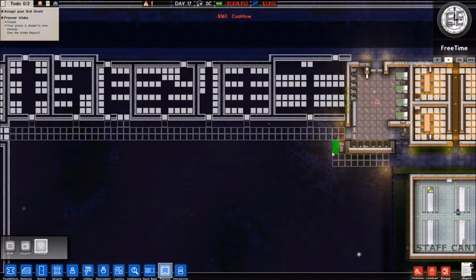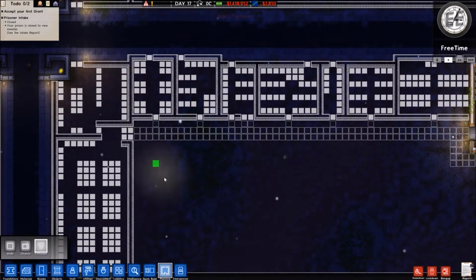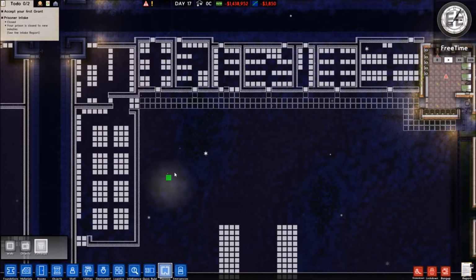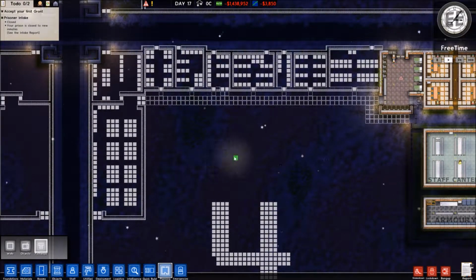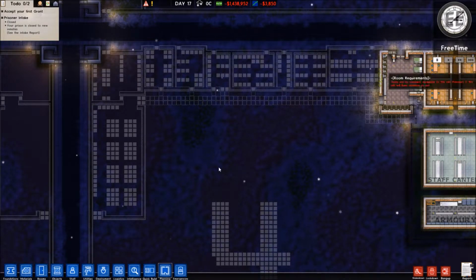That was for sure. All right, let's come out here. Yeah, we want that. Okay, so there we got the pathways in. So we got everything in there. I'm thinking about jumping right in and building this whole section. I think that actually might be what I want to do. So I'm going to pause.